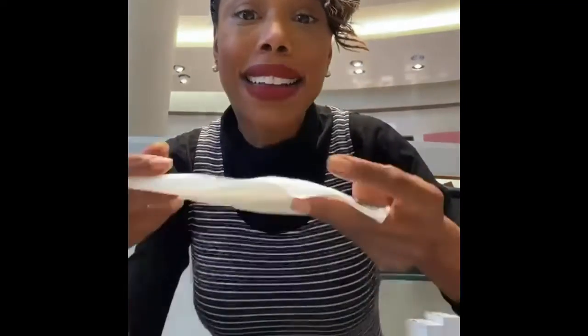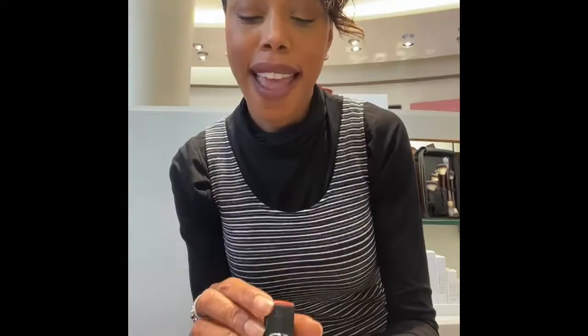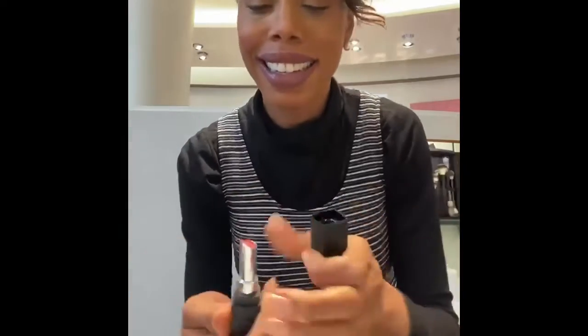All day long, Rouge Dior Forever Transfer Proof Lipstick is resistant to contact. Kiss proof? So you can kiss your beau all night. Even with the fabrics, touching anything, you can have a greasy meal, you're still going to have your lips revealed in the most perfect way.